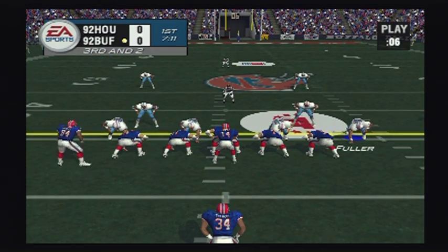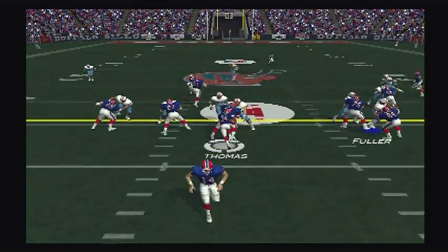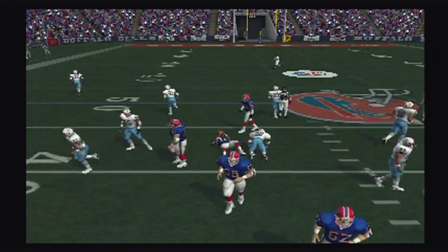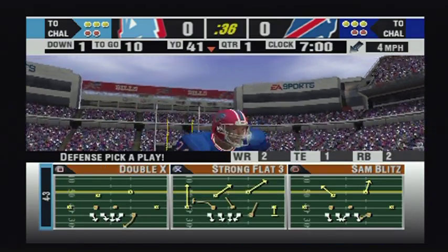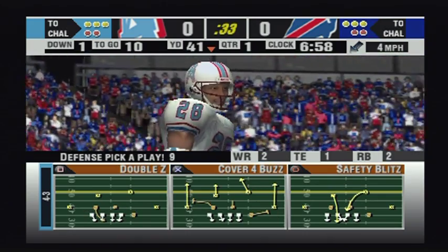The Bills using motion. Again with a carry. Fresh set of downs after a nice pickup on the ground. Hey, nice job up front, holding their blocks and allowing him to get a good run for a first down.